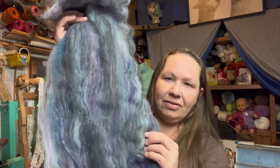Here we are. Look at all that sparkle. So purples, blacks, blues, grays, those are in these 2 bats. So that is, let's see, 1, 2, 3, 4, 5, 6. We still have 2 more that I did. I spun, or I blended a total of 8 bats.